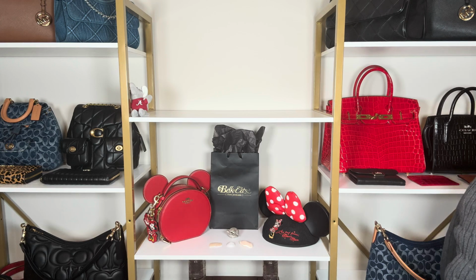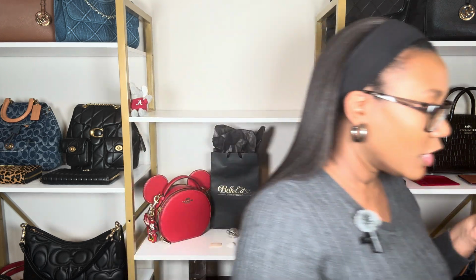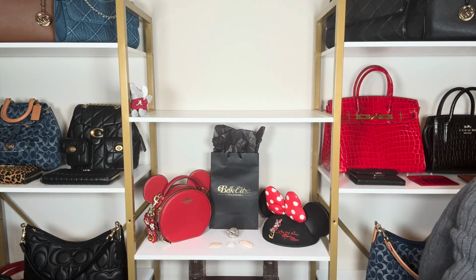We also have mints. Like I mentioned before in several videos back, you will never catch Sable with funky breath, like never. I have options. Options meaning I have gum, I have mints. So we've got mints. We have my keys. We also have another lip gloss and an ink pen.